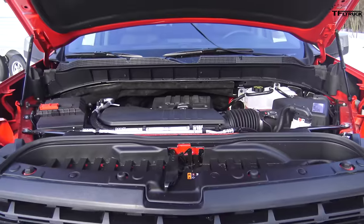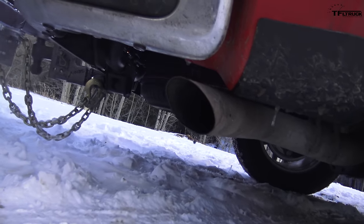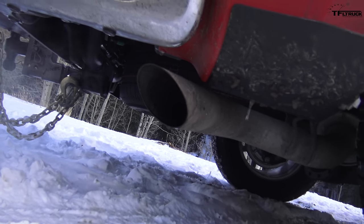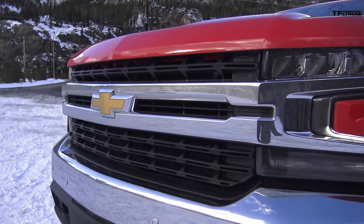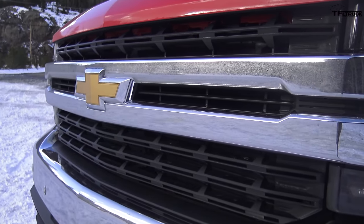We've gone up and down the hill. I'm impressed with that engine. Even though it's small, it's mighty. But I have one big negative that I'm still gonna hang on to. The truck does not sound like a beefy truck. That four-cylinder has that car sound. It's not a truck sound.